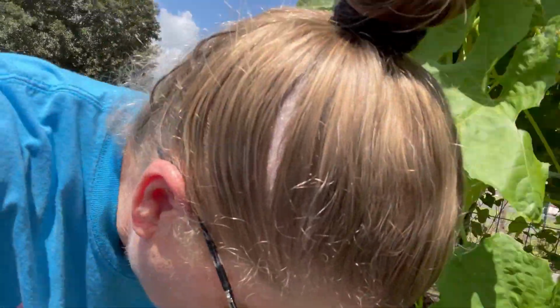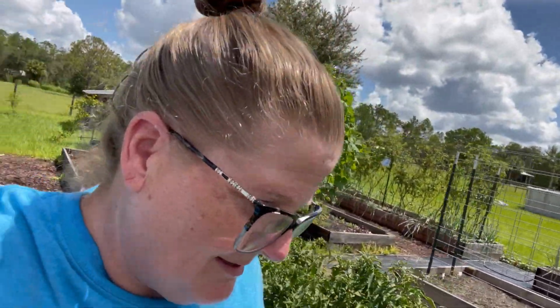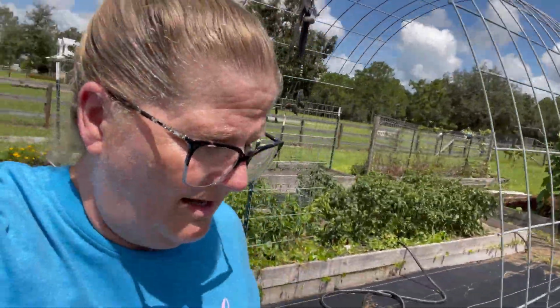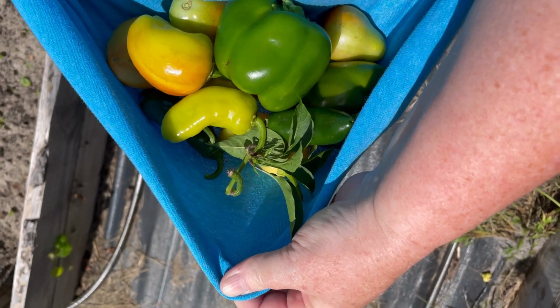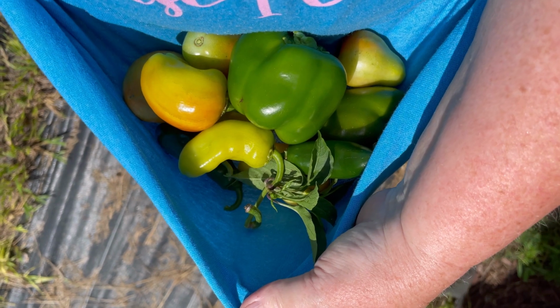Okay, so I've laid down vegetables all over the place. Let me pick them up real quick. I put peppers down here and I put tomatoes somewhere else. To go back and retrieve them all. Where did I put those tomatoes? Not there. So we're kind of in a waiting stage right now of just resting and preparing to replant. So here's what I just picked up real quick, just from the walkthrough. How many of you use your shirts to hold your vegetables or eggs?